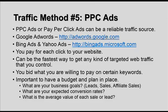How much are you making on a commission? Are you making $25 per sale when you sell this product, but it's costing you $28 to get that one sale? Well, that's not a good return on your investment. But let's say you're making $25 commission and you're only spending $10 to make that $25, you're profiting $15 every time you run that ad. So you may as well keep it going. So you've got to know your numbers, you've got to know your goals to make pay-per-click work effectively for you.